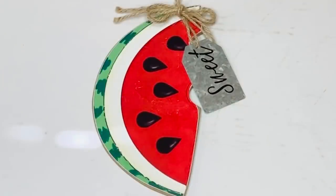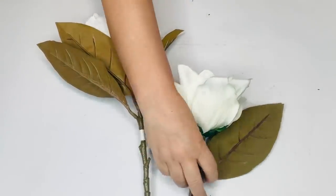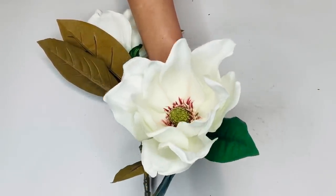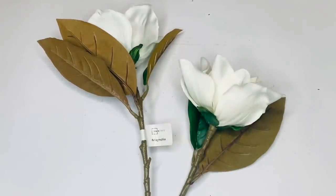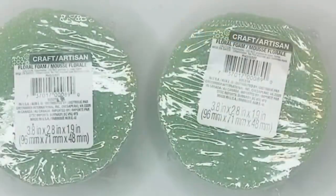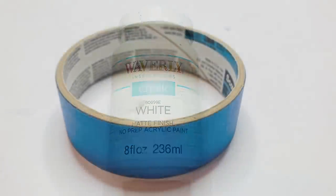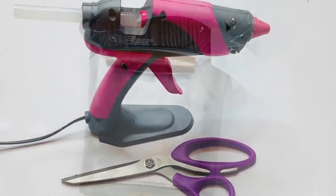For our next DIY, we're going to be using this watermelon plaque, and I found these magnolias at Walmart and they were $4 each, but they are just beautiful and they look so realistic, as well as the leaves, but I love the colors of the insides of the flowers. And then I'm going to be using some moss from the Dollar Tree, some floral foam, some Waverly chalk paint in white, some painter's tape, and then my hot glue gun and scissors.